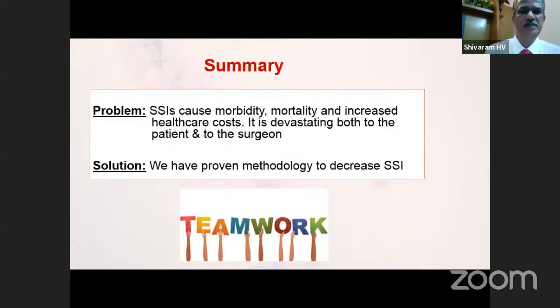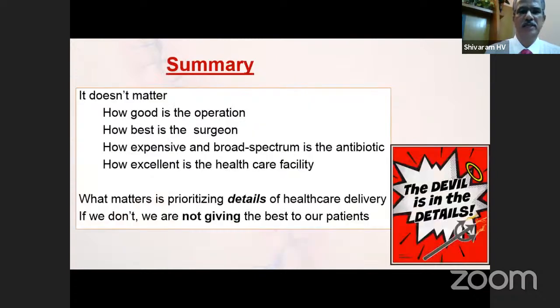So, dear friends, we have a problem, the surgical site infection, which can cause morbidity, sometimes mortality, and enormous healthcare costs. It is devastating, not only to the patient, but also to the surgeon. But what is very important is that we have a solution. We have proven methodologies which can decrease surgical site infection. The only thing is we should have the will to adopt all these strategies.